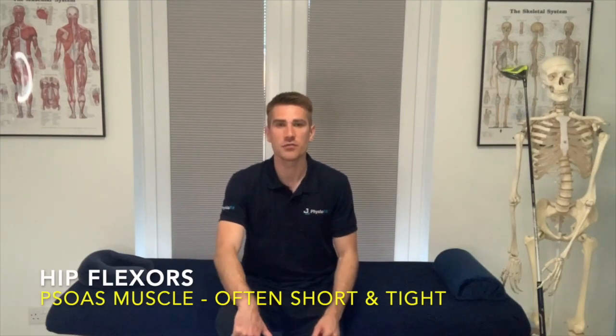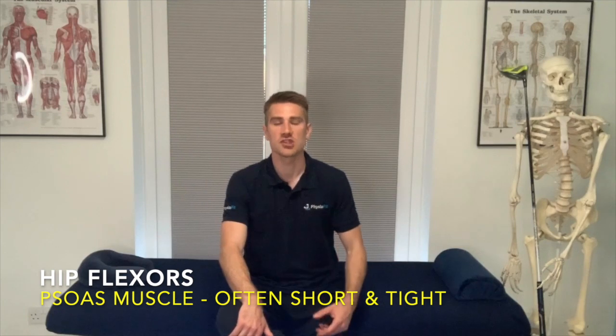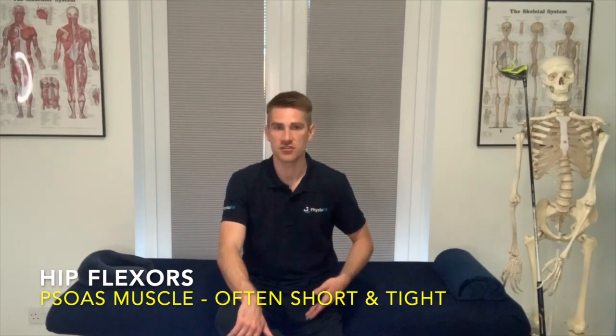Just touching briefly on some muscle groups which the C-spine shape starts to affect. First of all, at the hips are your hip flexors. You've got a muscle called your psoas, which comes from your lumbar spine and attaches into your hips, at the front of your hip. And it's a very powerful puller of the upper body forwards and also the pelvis forwards.